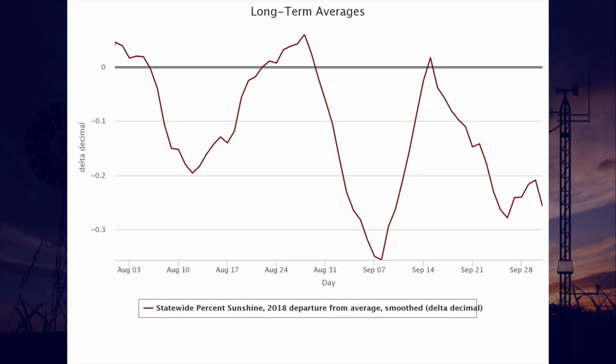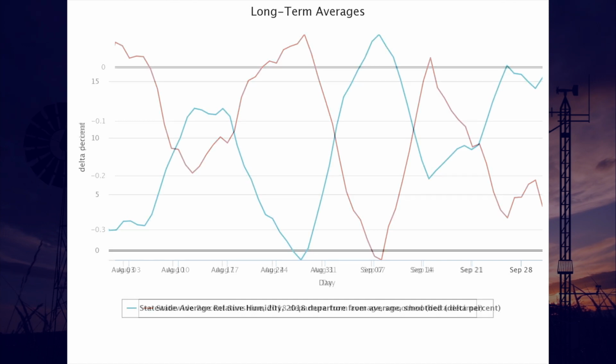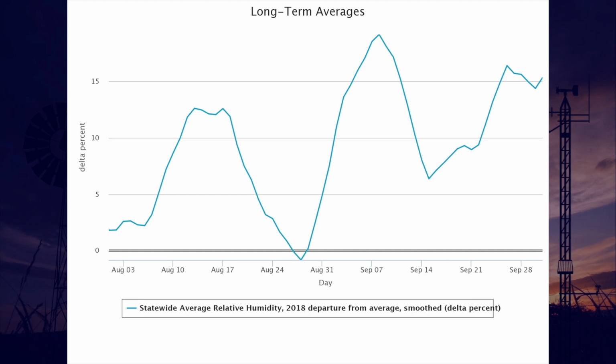If we look back to the 1st of August, we see that percent sunshine versus the long-term average has been consistently below normal, the black line. Over that same period of time, we also see relative humidity running about 10% above normal. We currently do not have a model for determining hay drying time. However, there is one weather measurement that might be useful to producers.